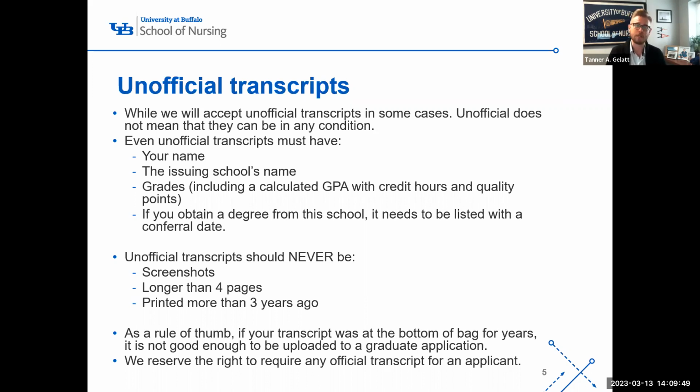Again, it can be unofficial, but it still has to pass a certain threshold in order to be accepted by us. As a rule of thumb, if your transcript was at the bottom of a bag for years or in a cupboard hidden away somewhere, it's not good enough to be uploaded to a graduate application. You should still be getting us high quality transcripts. By not getting us high quality transcripts, even on unofficial ones, you're really just slowing down the application process. We reserve the right to require an official transcript from any applicant if we find that there are issues that we're seeing. And that does happen sometimes.